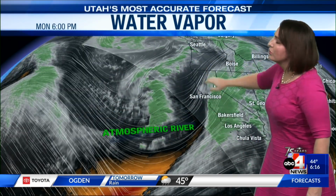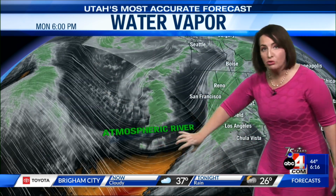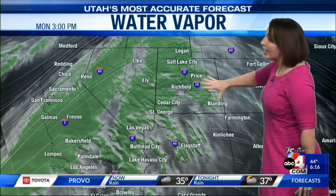Atmospheric river kind of shows the water vapor map here, that huge trough that we have out in the Pacific. We grab subtropical moisture and we drag it into the coast. Why does this matter to Utah? Well, it's our moisture source. And so as we bring that moisture in, it moves into the Beehive State. And that's what we've been seeing throughout the day today. And that will continue as we roll through our Tuesday and even into Wednesday.